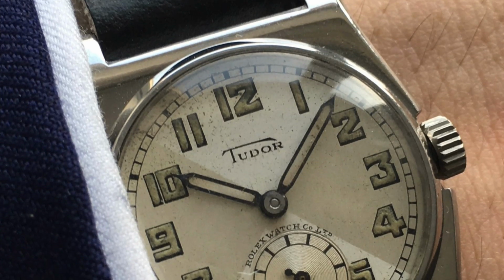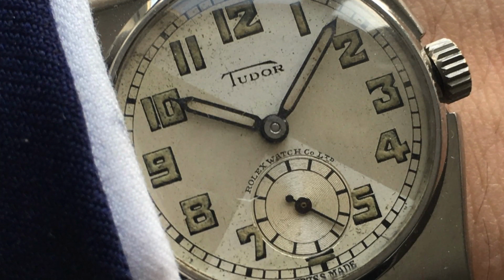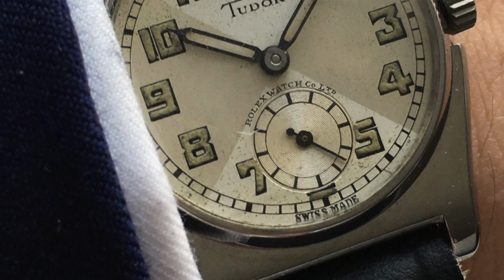Number 2, we couldn't have made this list without it. It has to be Tudor. So Tudor, if you're not aware, is Rolex's sister brand, founded a little bit later on. So Rolex was, what, 1905, was it? And Tudor was 1926.